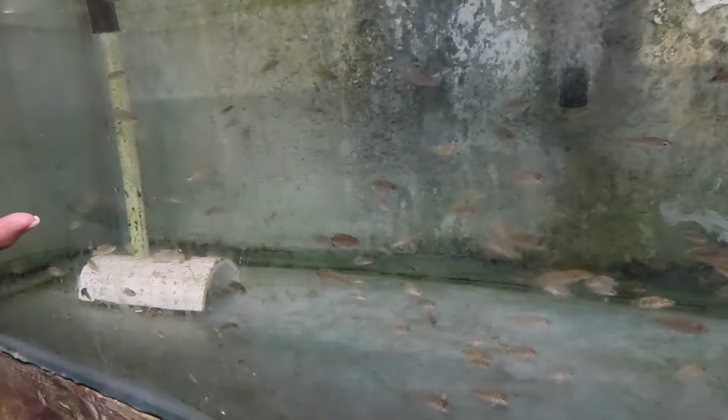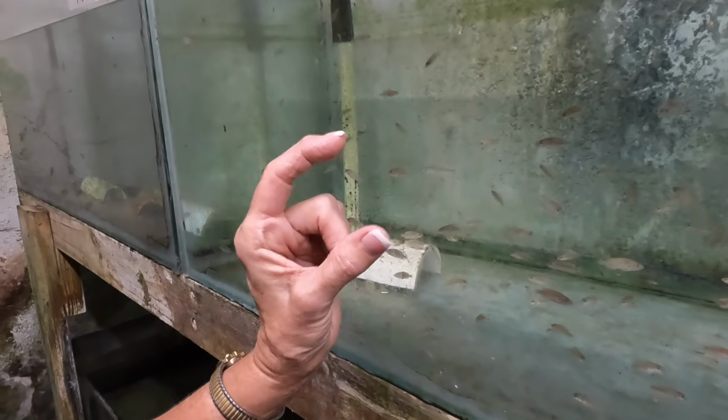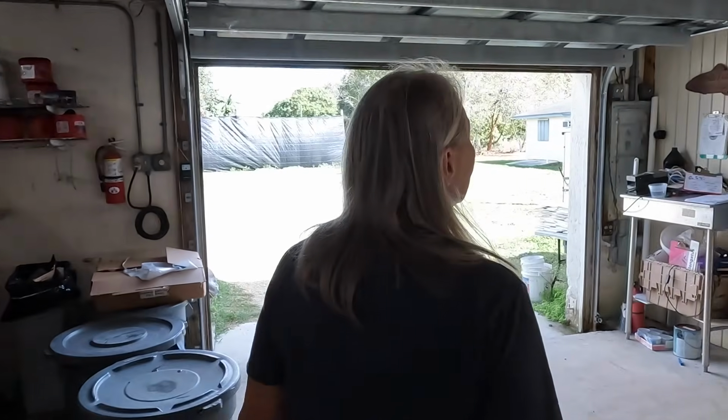So how old would these be? Oh, I really don't know. I've lost track of these. But the females are about this big when they start breeding. The male gets about that big, and that's full grown. That's a full grown compressor shell, and they're very, very pretty.